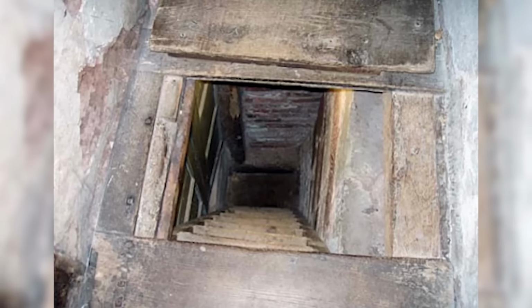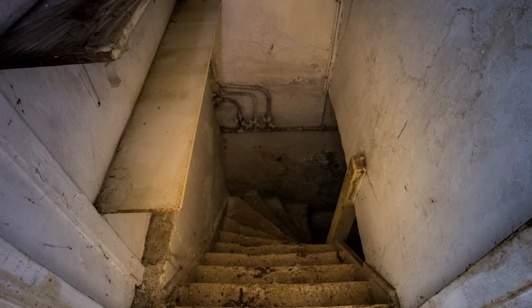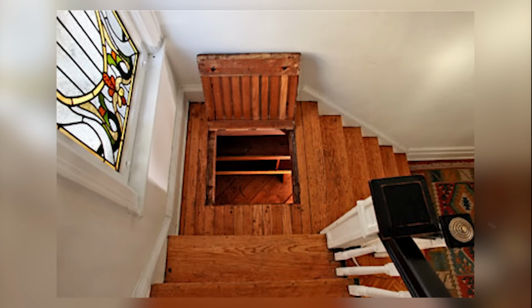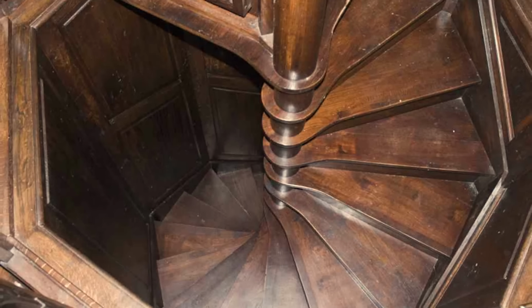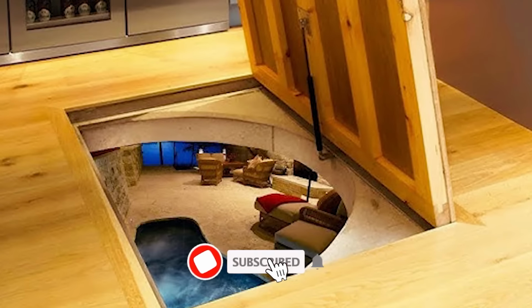Secret rooms in large houses like this could serve various purposes, depending on the owner's needs and wealth. They could be used to hide valuable objects from thieves, or as a secret escape route in an emergency. Or, as the legend of Sarah Winchester suggested, they were a place to conceal a personal secret.